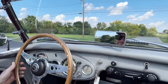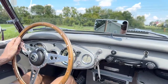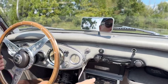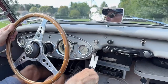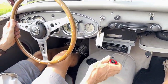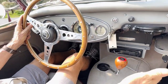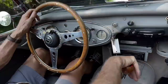And I love the fact it's high 80s today, and the car is keeping us cool, and that is so nice. So many of these old cars really struggle with the heat, and this car is doing very nicely. Nice quiet first gear. They also added, you'll see in the pictures, a lot of extra insulation in the car. So it's actually nice and cool in the car today. Many times the Healeys were just really hot. This car is not.